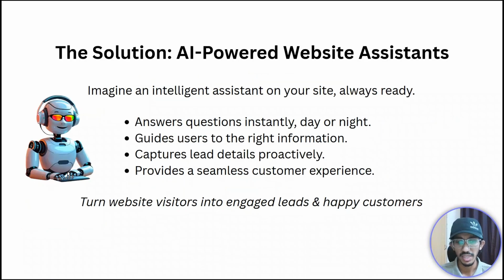But what if you could put an intelligent assistant right there on your site? Always ready, always helpful? That's where AI-powered website assistants come in. Imagine this: an AI that answers questions instantly, day or night, or can guide users to the right information, exactly what they're looking for, proactively capturing lead details and providing a genuinely seamless customer experience. The goal? To turn those casual website visitors into engaged leads and happy, supported customers.